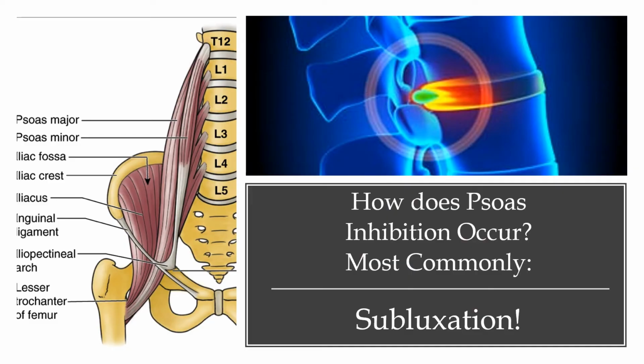So next we're going to answer the question, how does psoas inhibition occur? Well, the short answer is subluxation, most commonly at the origin of psoas in the spine. While psoas attaches up as high as T12, in reality subluxation as high as T10 can disrupt that efferent signal and inhibit psoas. One of the issues we face in treating psoas inhibition is that subluxations at the psoas origin, especially up at the TL junction, can be difficult to detect, much less adjust.